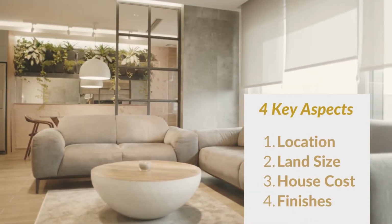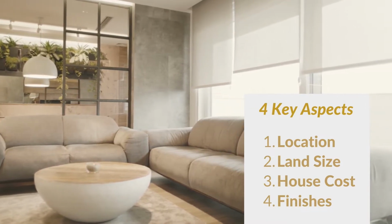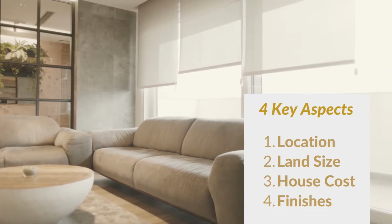To answer this question of how much it actually costs to build a house in Australia, we need to look at four things. So we're going to look at the location, and how that location choice impacts the kinds of materials that you need. Then we're going to look at the land size and site constraints, things like site works. Third, we'll look at the house cost, and we'll actually look at the average cost of homes around Australia. And then finally, we'll look at the finishes. Let's just dive right in.